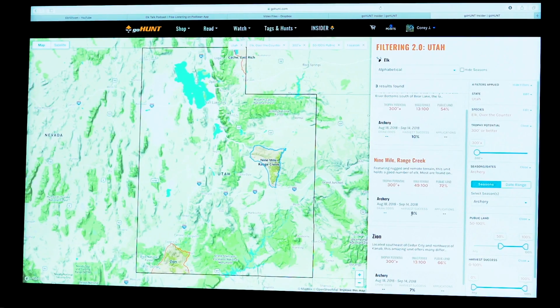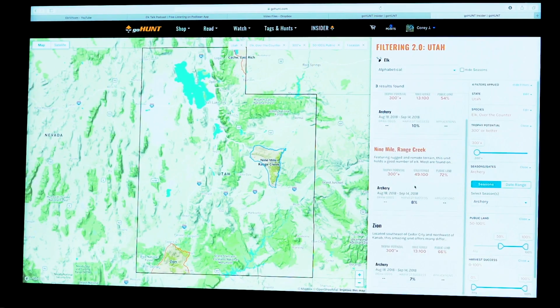So that tells me with 72% public land, it either is really hard access, meaning not good trailheads, or there's just very few elk in that unit. The bull to cow ratio is phenomenal, but 8% harvest success rate tells me there's either a ton of people hunting it or there's very few elk, which makes me a little nervous to buy a tag there.